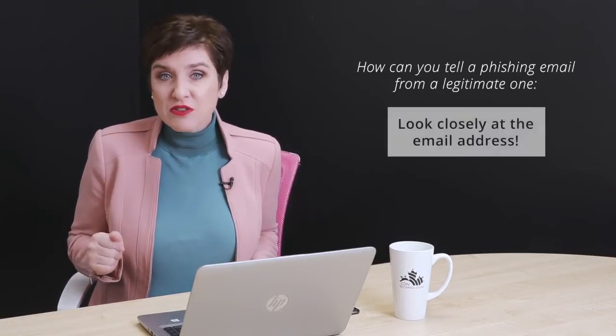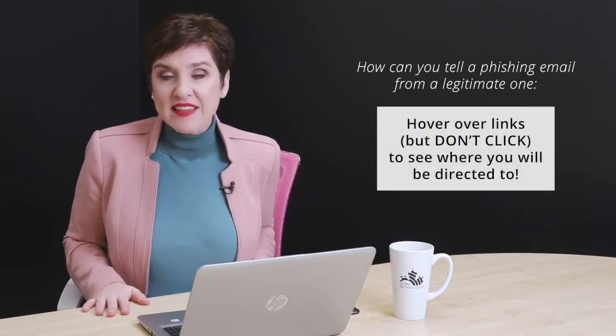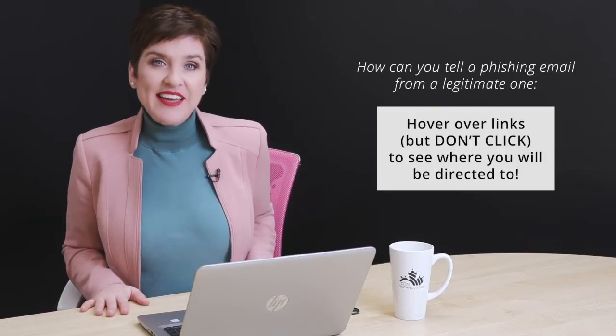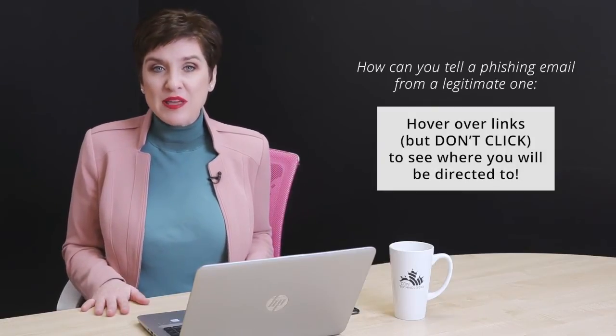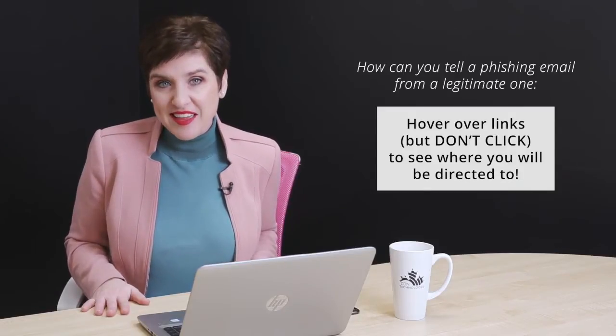Here are a few telltale signs. 1. Look closely at the email address to make sure it's spelled correctly. 2. Hover over any links in the email, but don't click, to see the actual website you'll be directed to. If there's a mismatched or suspicious URL, delete the email immediately.